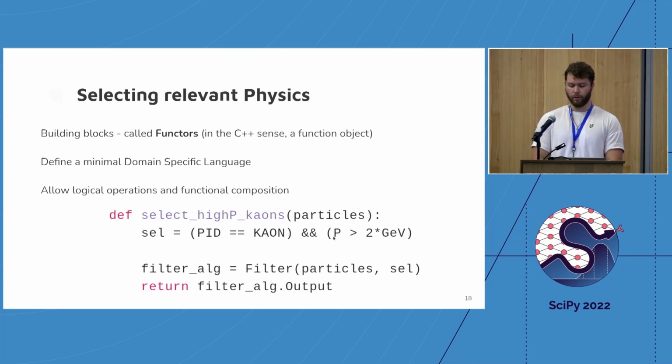So the momentum of the particle should be bigger than 2 GeV. The momentum operator takes a particle, gets a float, and we combine it in this logical manner here. This will now be an operator that takes a particle and gives me a bool. And then we send this selection into a filter algorithm, and then we can use that in our data flow. And this will be compiled into something that has zero overhead in C++.